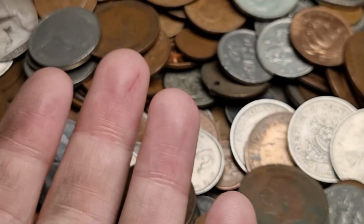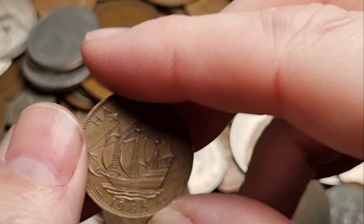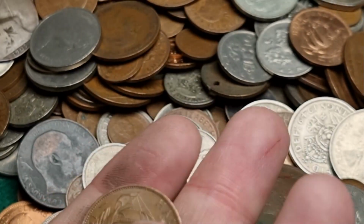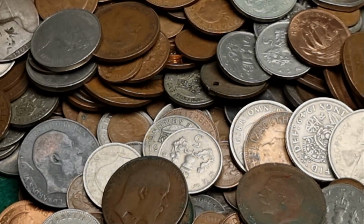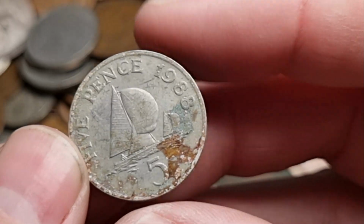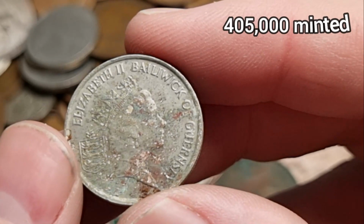1938. See, so many of them can go in the manky box. 63. 2p from Ireland. Finish off this handful with a 1939 farthing, showing a bit of verdigris in there, common date. Another one that's just caught my eye, even though it's a bit dirty and rusty. 5 new pence, 1988, from Guernsey.